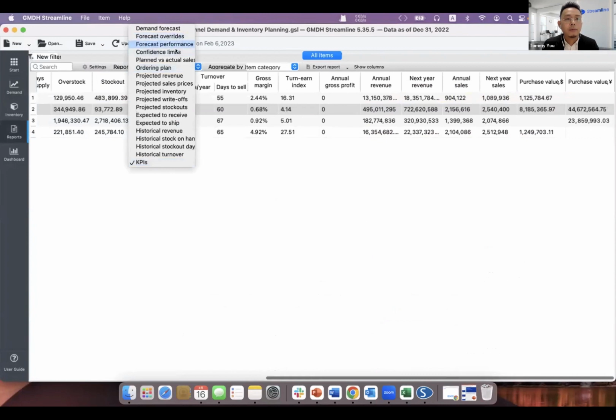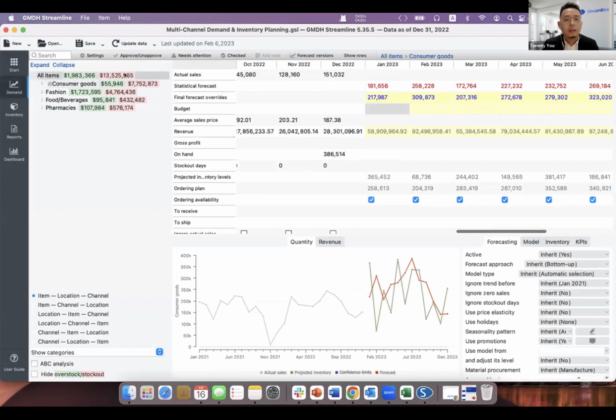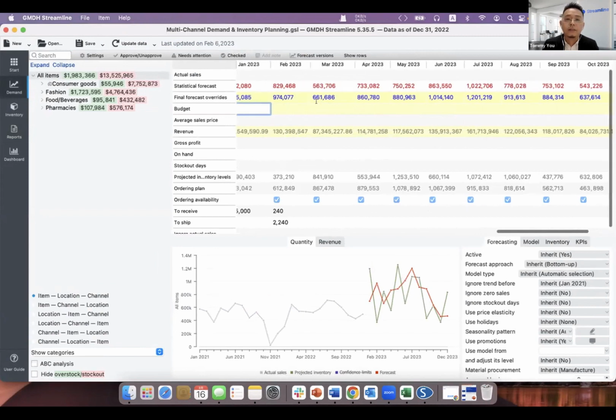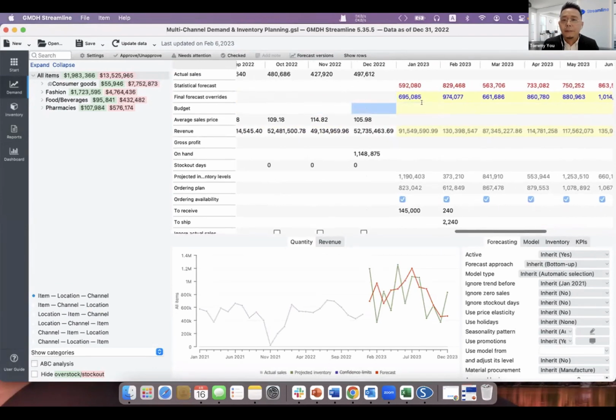We just input the projection revenue. You can see we already input the change for the number. Just click, because here we have the file, right? We already input it, and then you can see all this is the forecast. So we can use this forecast number and see the gap. Also, we can see the gap between the static forecast, the current situation and the final forecast.